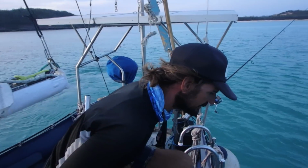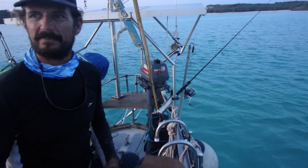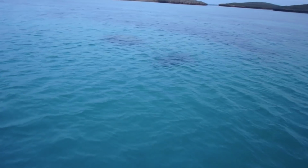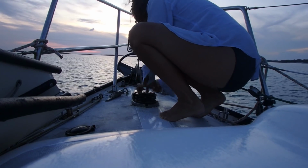Oh, look how clear it is. You can see the bottom. We haven't actually seen the bottom for ages. Look, there's a beautiful Yellowstone there. Spill it as soon as you're ready.